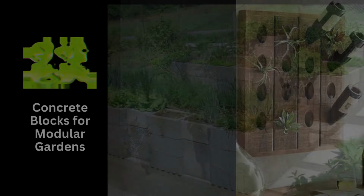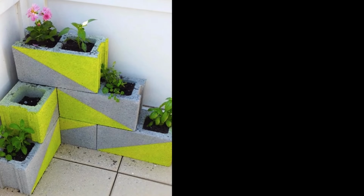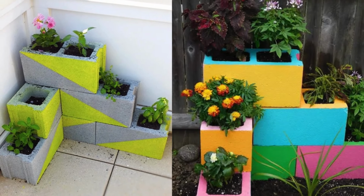Tip 22. Concrete blocks for modular gardens. Stacked concrete blocks form versatile raised beds, strong, simple, and infinitely adaptable to your gardening needs.